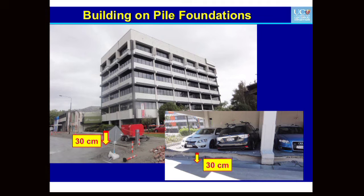So for that reason, the building itself didn't settle much. But the surrounding soils settled significantly, about 30 centimeters at that corner there, and on the other side, about 17 centimeters. The cars on the ground floor parking lot were all trapped because the building is supported by piles and has these very strong foundation beams here.